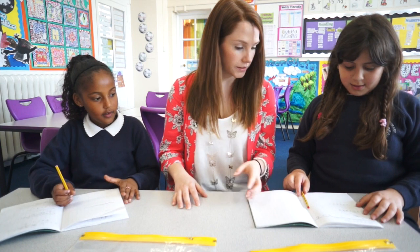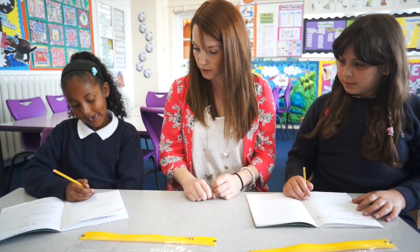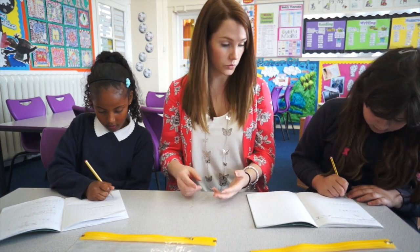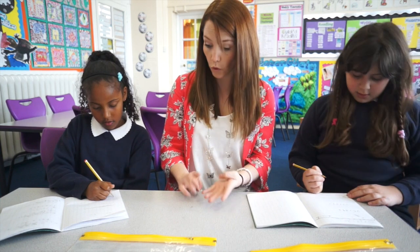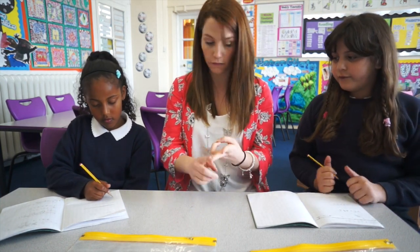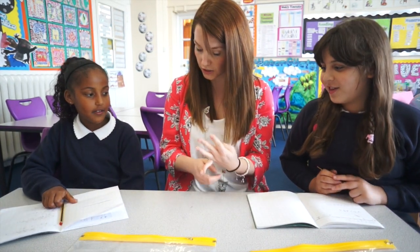Okay, so the 39 we put to the nearest 10, which is 40. We then put 22 on our number lines. And then we will be counting on 4 tens from 22. So, 32, 42, 52, 62.